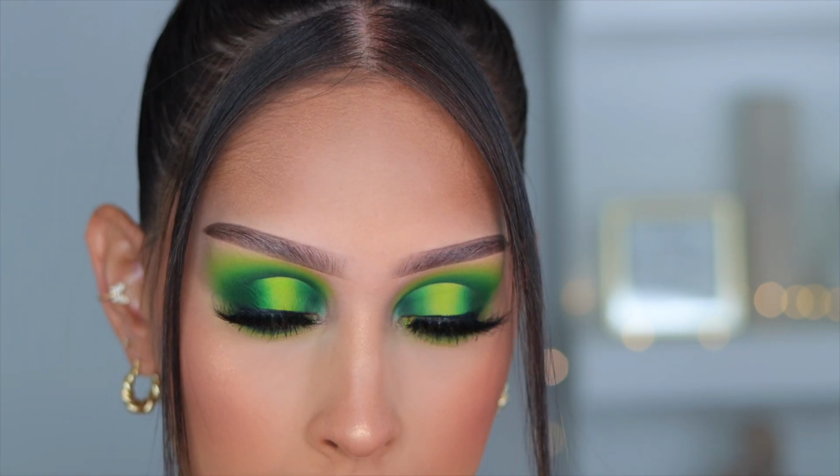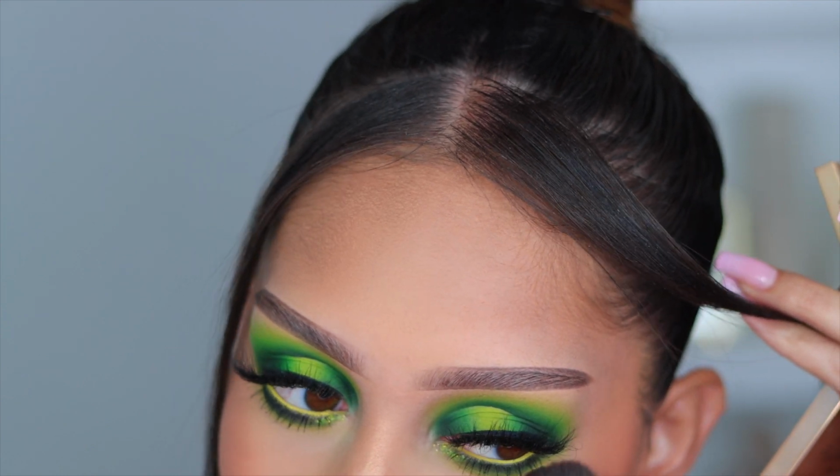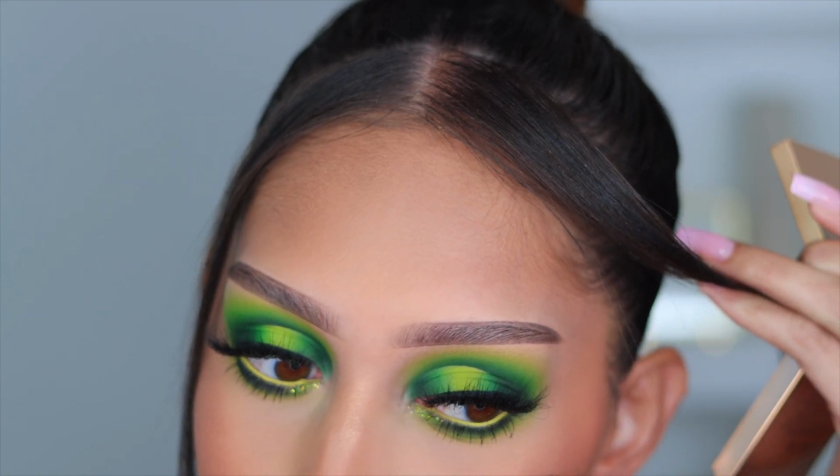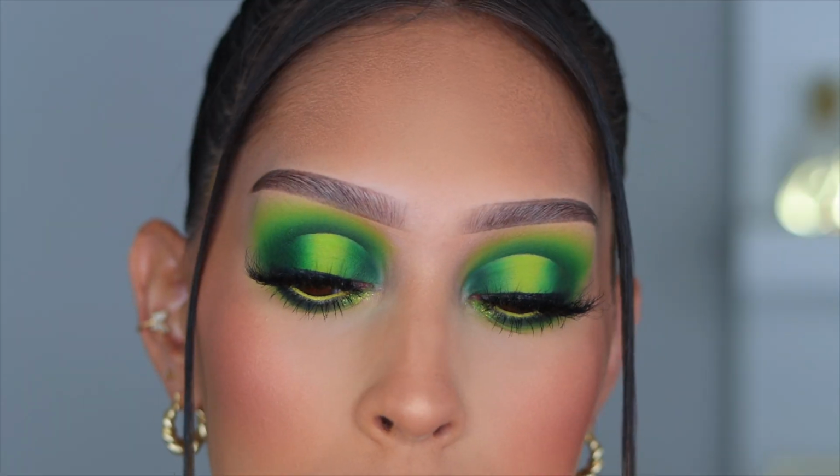Then of course the last step is to go in with some highlight. You guys, honestly, I didn't even apply setting spray in today's video because I knew I was just going to take some photos, some videos, and then I was wiping this look off to go to bed. So that basically completes this look.